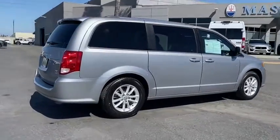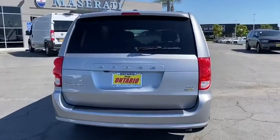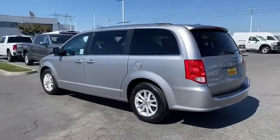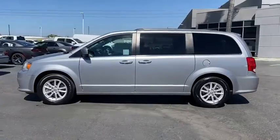Its vast interior is widely praised, with an innovative seating arrangement, versatile cargo storage, and enough entertainment features to keep the kids entertained on road trips. This vehicle has less than 50,000 miles. Here are some of this vehicle's great options.